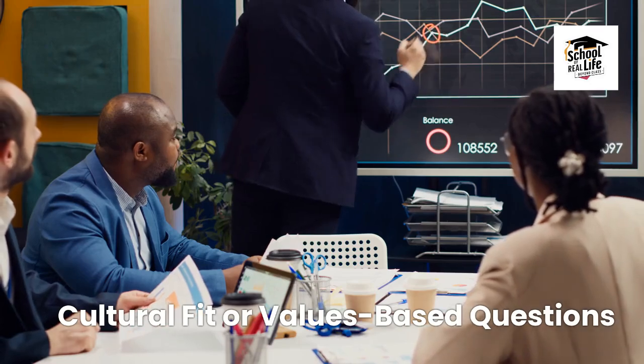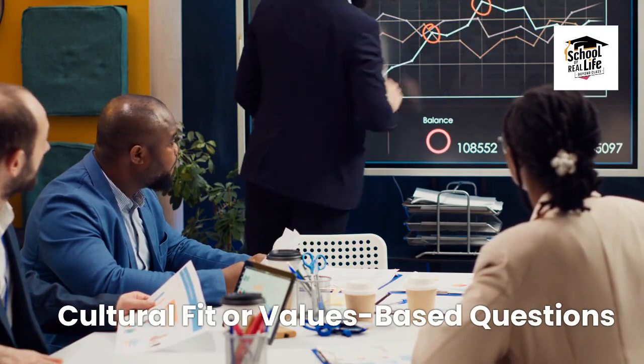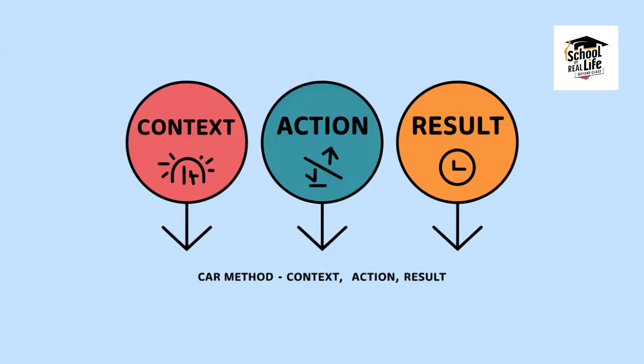Number 4. Cultural fit or values-based questions. For example, how do you align with our company's values? For this type of question, use the CAR method, context, action, result, or the values alignment approach. Emphasize how your personal values align with the company's culture, providing examples that demonstrate this alignment.